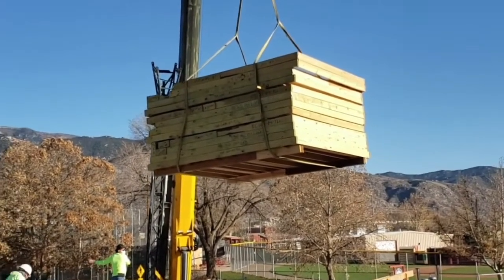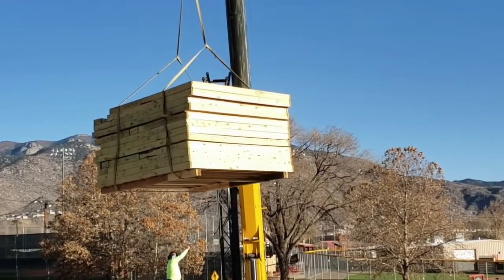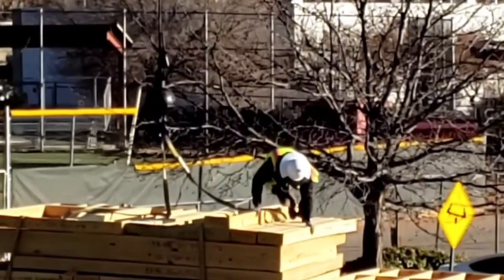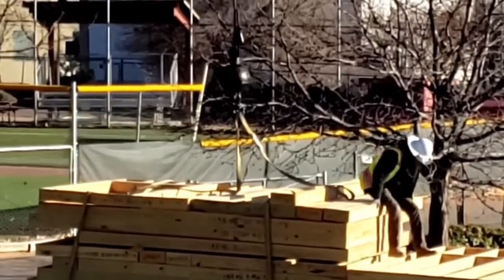Tuesday afternoon, a truck arrived on the street and they began unloading 3 pallets of prefabricated walls onto the south sky deck. Little guy on the truck hooks up the next pallet and then gets out of the way before they lift it up.